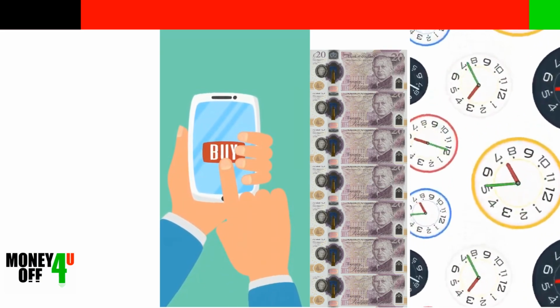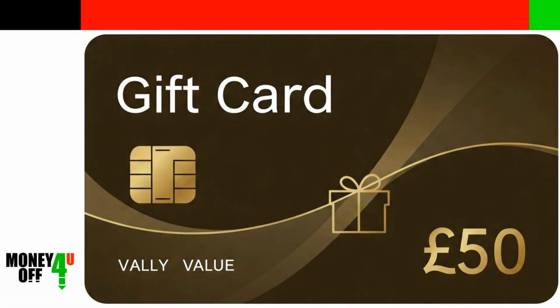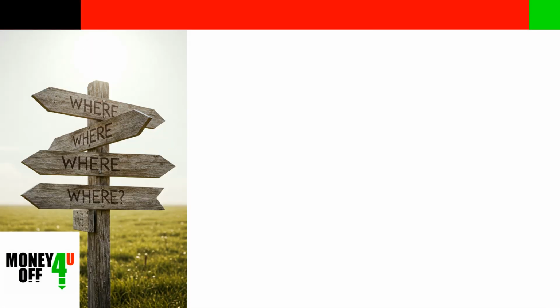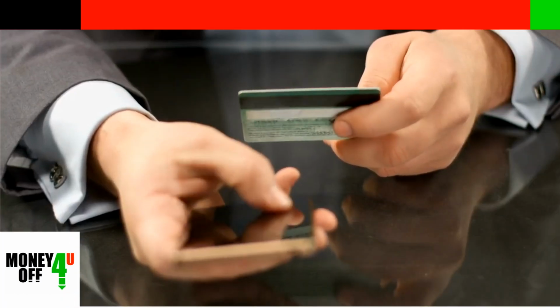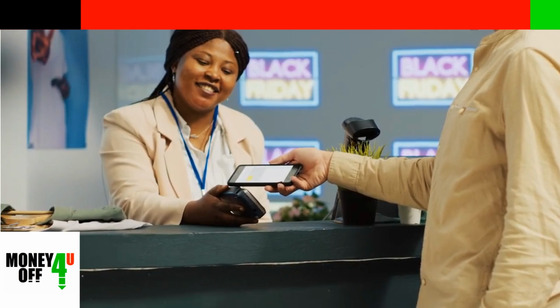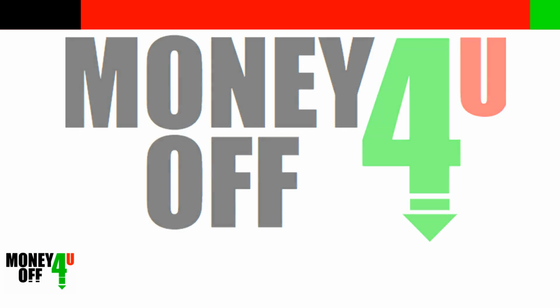Absolutely. And how do you use them? Using a gift card is usually really easy, but it's best to check the terms and conditions to make sure you're okay with where, when and how they can be used. The gift cards will usually have a barcode for scanning, or a long number and PIN number for typing, similar to a credit card. And when used at checkout, the value of the card is taken off your bill. Pretty simple, money off for you.